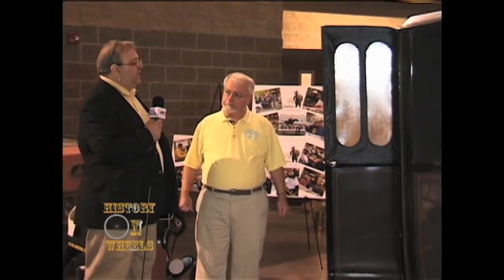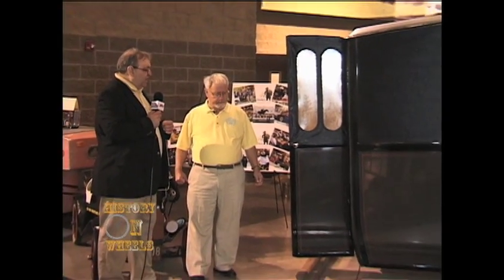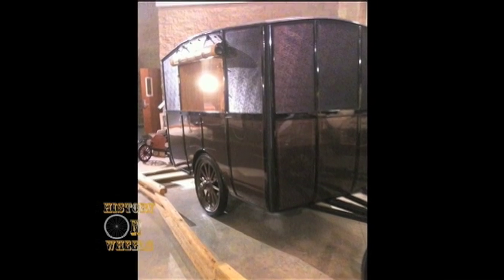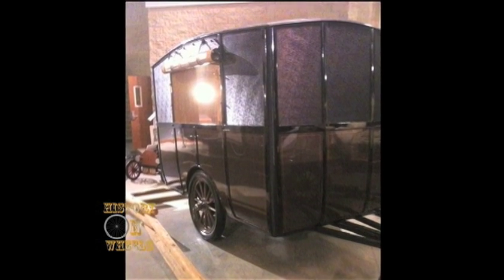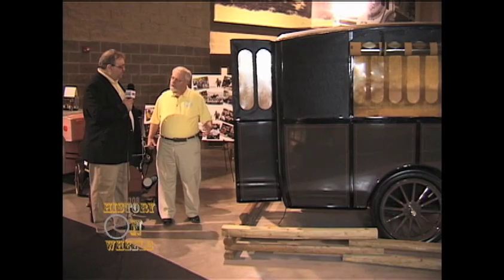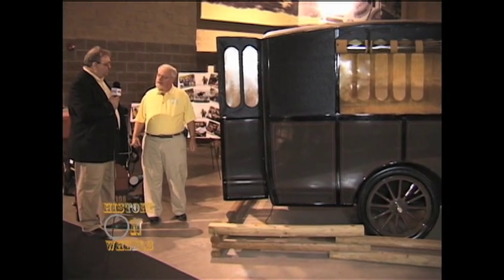Okay, and you had some storage up front or not? No, just a wall up front. The pantry is on the back. And it's basically wood construction with what kind of outer cladding? A steel clad lower half, and the upper half was oilcloth, which has been duplicated in vinyl.